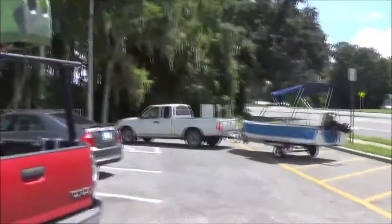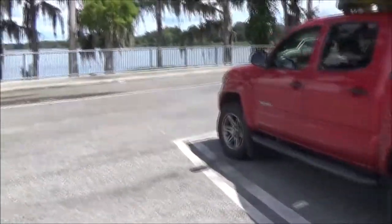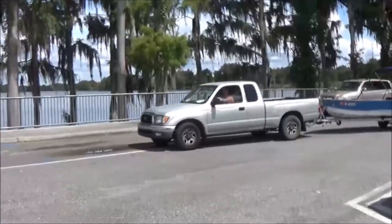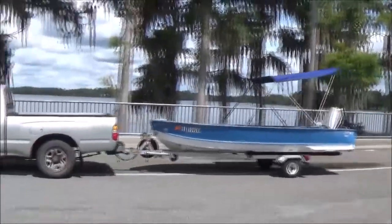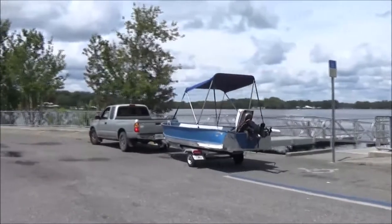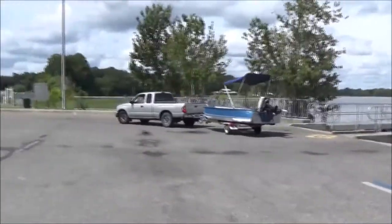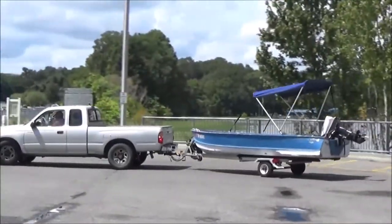So there's our boat, and we're gonna put it in the water. And Shaver is gonna put it in, because I'm not very good at it. So there he is. There's our little boat. Out test driving it. We probably won't be in long today, but it's cute. Very cute. There we go.